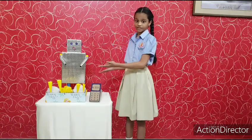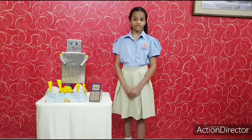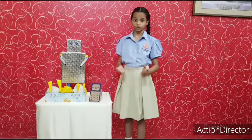The model displayed here is of a robotic ice cream bar, which is completely manned by a robot, without any human intervention. A customer needs to enter his order using a kiosk and make the payment with his credit or debit card. On successful order placement, the machine would generate a receipt with a token number and a barcode.